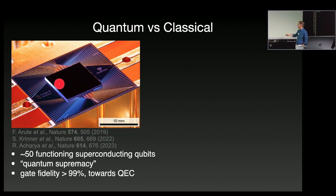So what this contains here is around 50 functioning qubits. And this is sort of the state of the art. I would say that you have around 50 good qubits on a chip. And in particular, this experiment here was showing so-called quantum supremacy, also known as quantum advantage, where some computation was done that is not possible on a classical computer. And the gate fidelity, so the probability that a single elementary logic operation is successful, on these systems is exceeding 99% now. And yeah, as I said, they make progress towards quantum error correction.